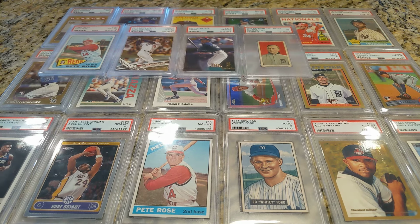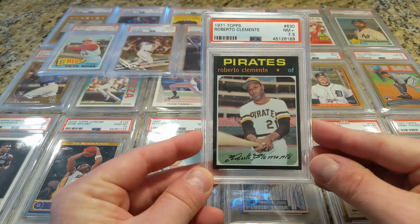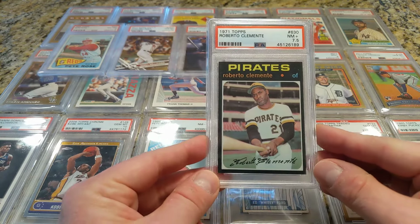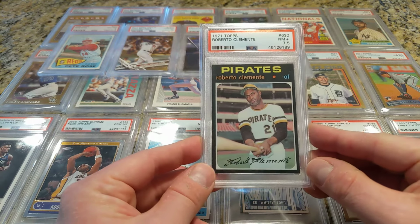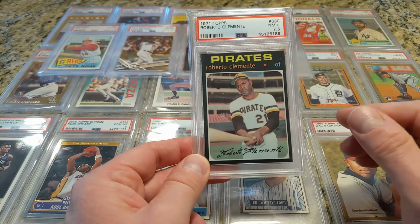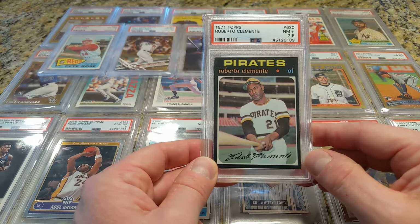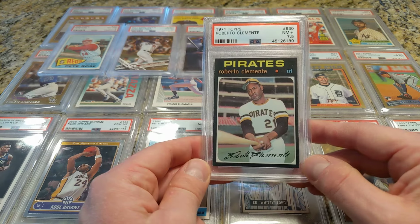Anyway, moving on. Glad to have gotten this one, this nice crisp Roberto Clemente. I only did 2 Friday Night Vintage episodes this year, one like 2 weeks ago, and then one 8 months ago. And this was in the one 8 months ago. And this was another purchase from an eBay seller that I knew had an actual online store. And so once again, I reached out.